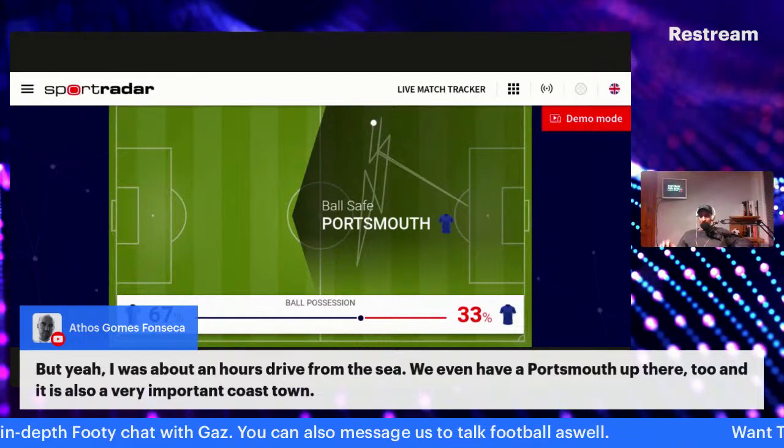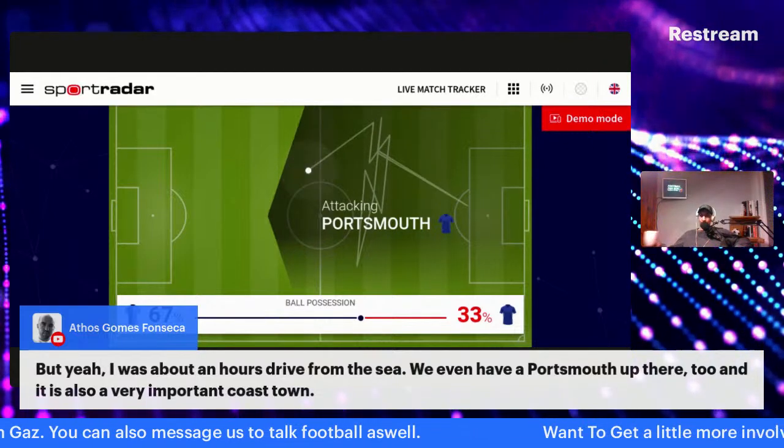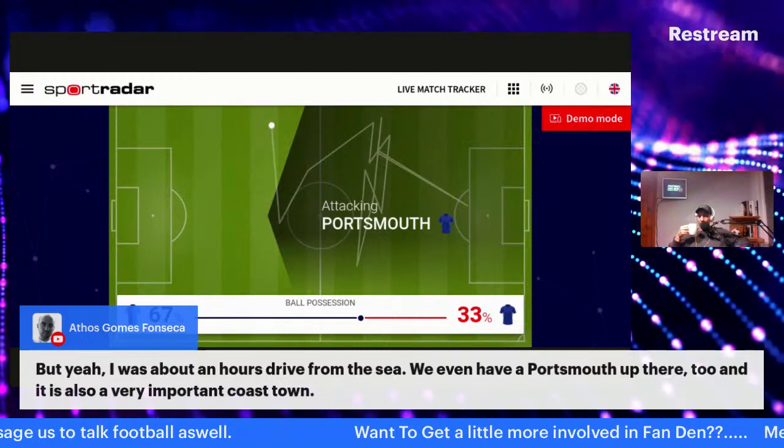Ball's knocked out of play there as it's gone out for a throw in. Sorry, for a goal kick. My apologies, guys.